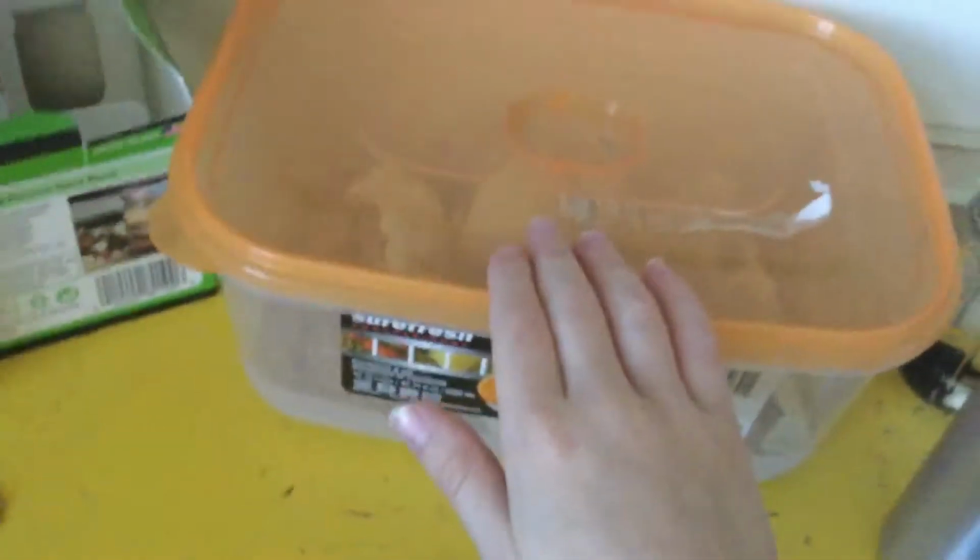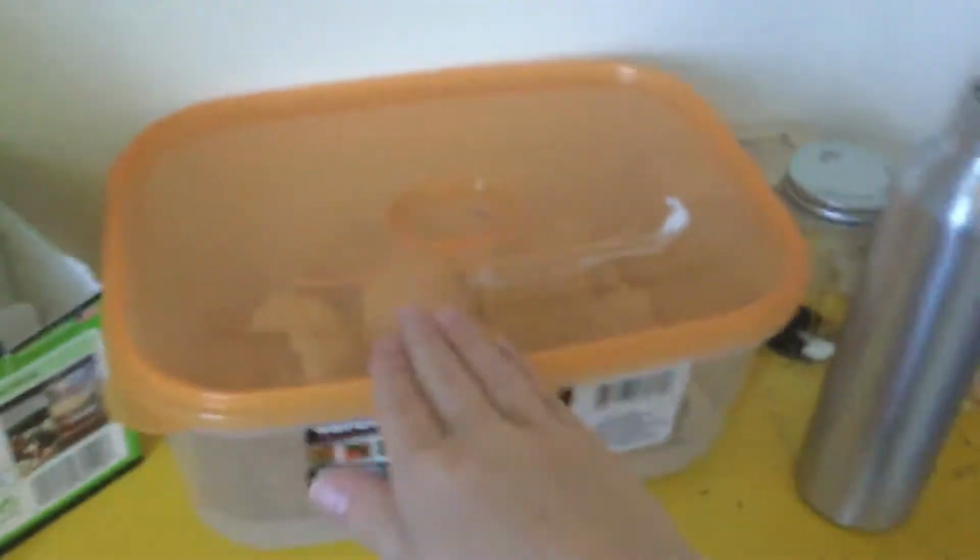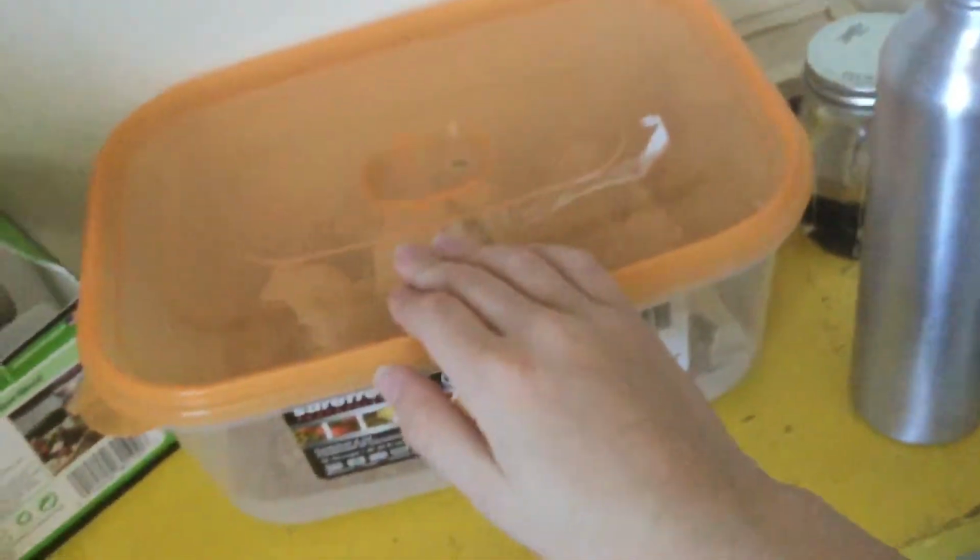So, these are super worms. These are really massive yellow worms. And yeah, it's just really massive. So, moving on to over here, this is my curly hair tarantula.